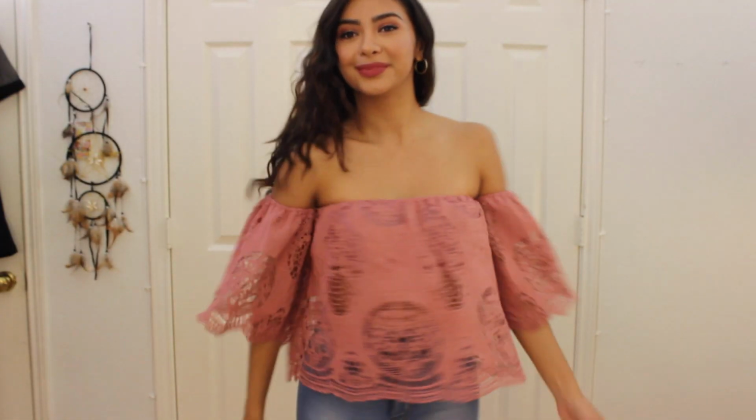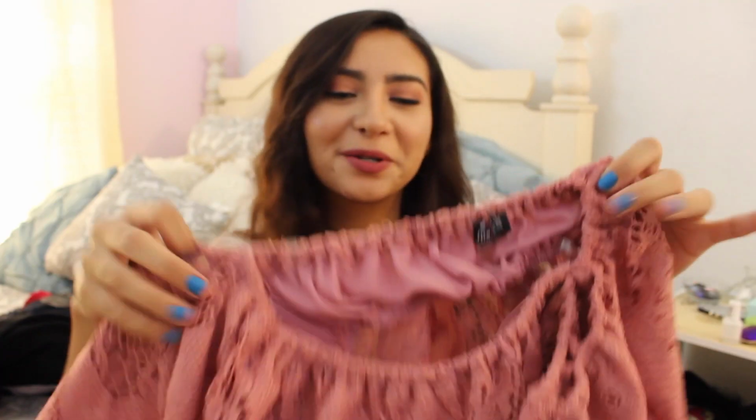Let me fix this so you guys can see it. So it is this off-the-shoulder top. The sleeves are oversized and flappy, and it looks so, so nice. It kind of makes your bust look bigger, I believe, with this type of material that just flops, you know what I mean? It has this really pretty crochet detail, and it has this lining under the shirt that looks really short, but it does cover that area so nothing shows through, and then the rest is see-through.